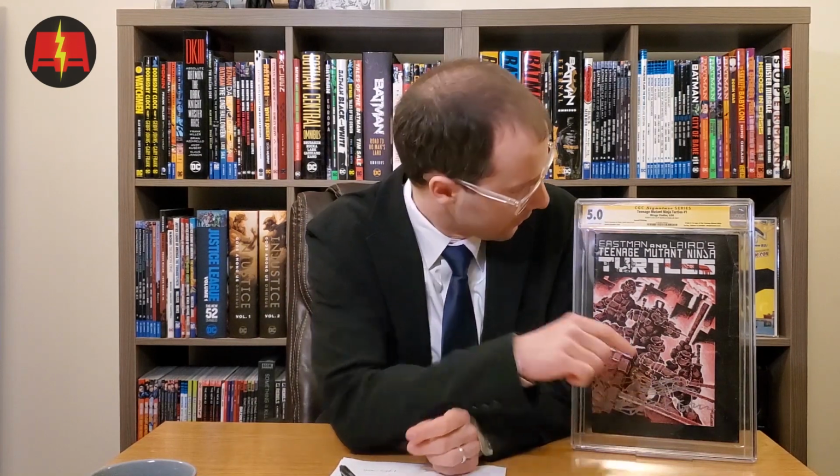Obviously Kevin Eastman and Peter Laird. I'm going to leave this here for just a second because the next book is Teenage Mutant Ninja Turtles number 1, the second print. This one I had signed and sketched by Eastman. You can see right here. It's a 5.0 off-white to white pages.